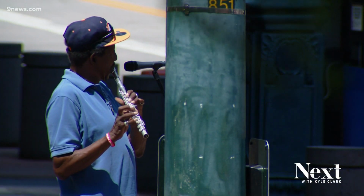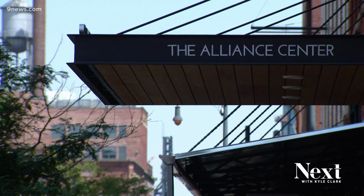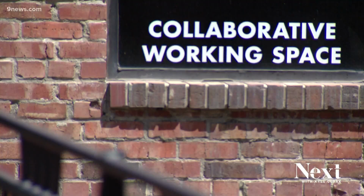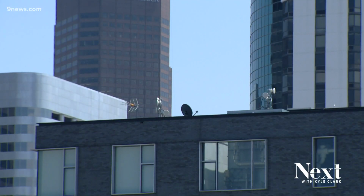Right next to Union Station is a 113-year-old building that's home to the Climate Alliance and a bunch of organizations focused on sustainability. On average, buildings account for about 40% of the emissions that we see on a regular basis. We are talking energy, water use, solid waste, and it's not just office buildings, but where we live too.